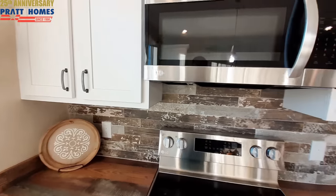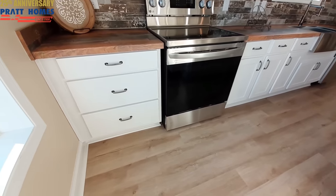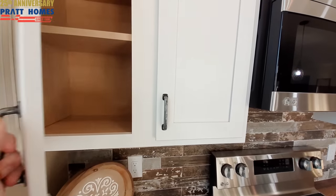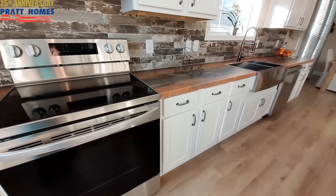Microwave over your stove. Now these are the LG appliances. We've got our pots and pans drawers right next to the stove. Soft closed doors. Lots of cabinets in this kitchen.